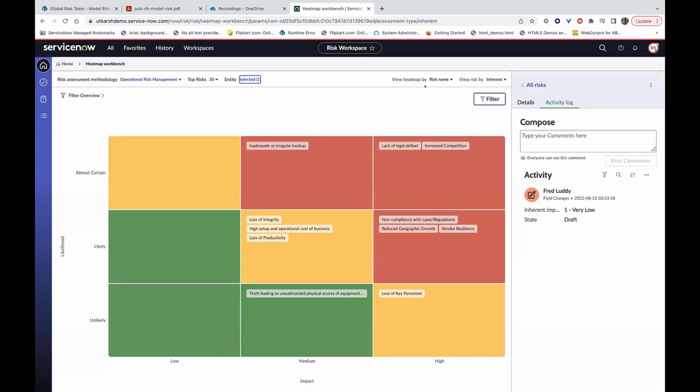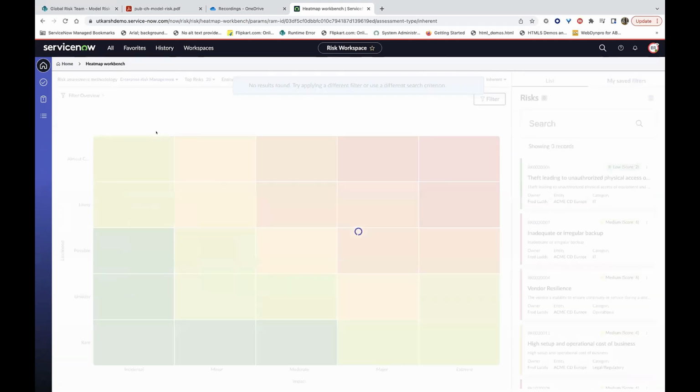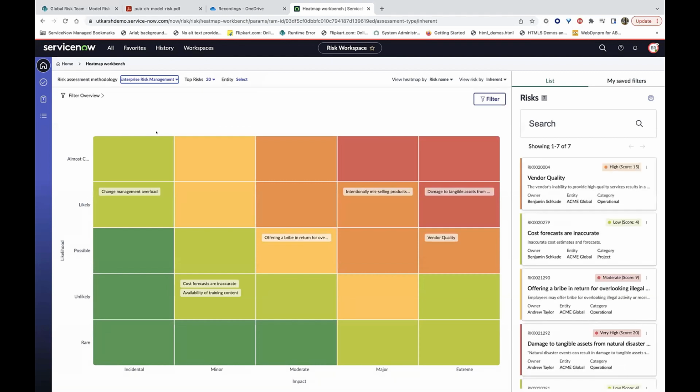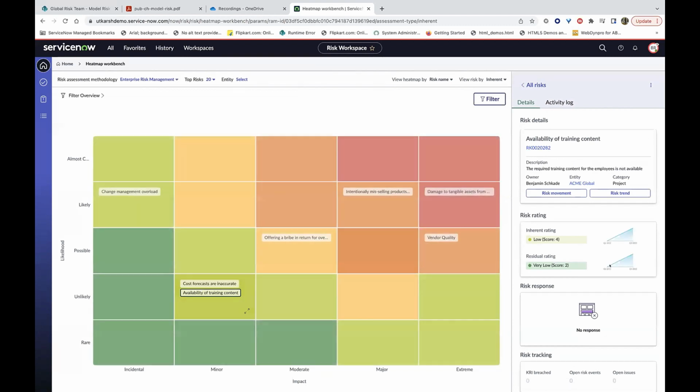And on the right, you would see some preferences. For example, if you want to toggle between a name view and an index view, or from inherent to residual. So let me do one thing now. Let's say I'm talking about my enterprise risk management profile, and I'm talking to all these stakeholders in my organization. Generally, a lot of times they would talk about a risk, let's say availability of training content, and you want to see all the details around it. So you can see on the right-hand side panel, you have the complete 360-degree view of a risk.